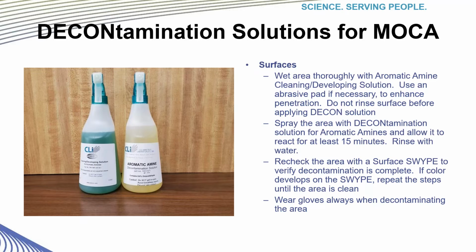The process for this is to wet the contaminated surface with aromatic amine cleaning developing solution. Use an abrasive pad if necessary to enhance penetration. Do not rinse the surface with water before applying the decon solution. Next, spray the area with the decon solution for aromatic amines and allow it to react for at least 15 minutes. Then, after that time period, rinse with water and wipe up the area with paper towels or cloths.